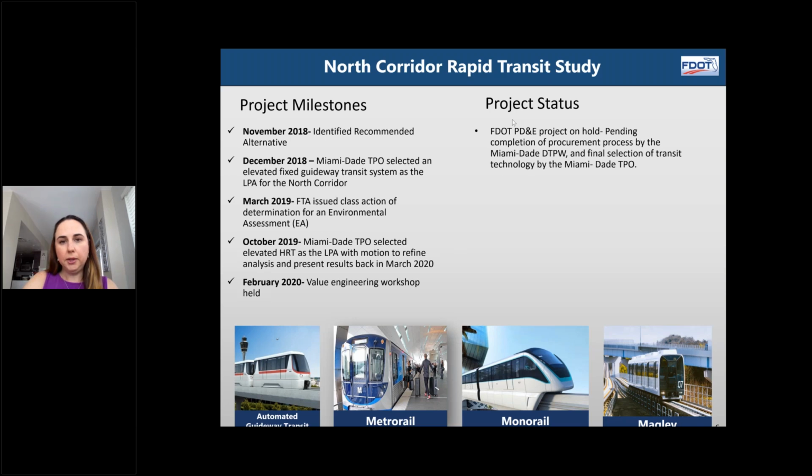Right now, our PDE project is currently on hold. We are pending the results that will come out of the county's led RFP process in order to inform the final selection of the technology for this corridor.